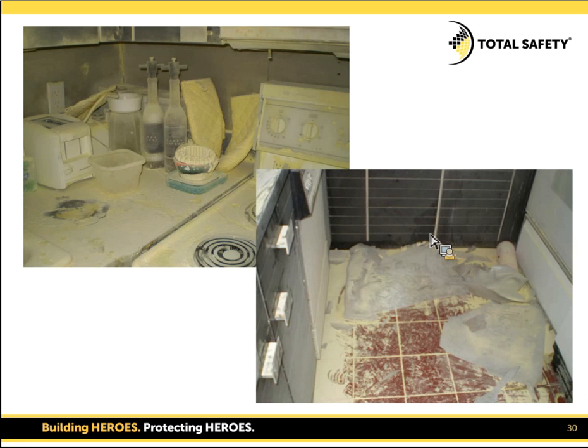This was after an explosion of an ecstasy lab, and it just left a fine dust of precursor and ecstasy kind of everywhere. So a very fine powder that gets quite extensively spread.